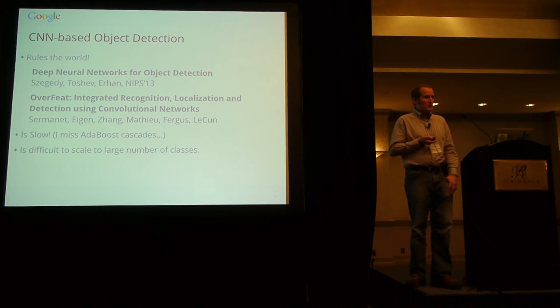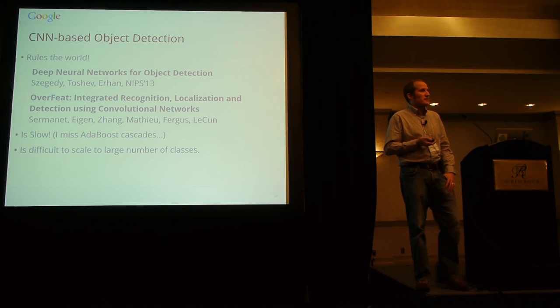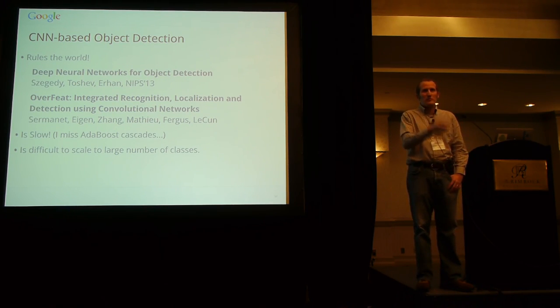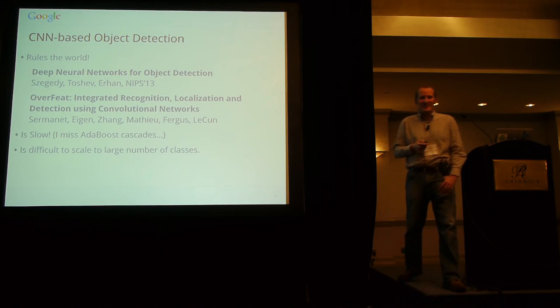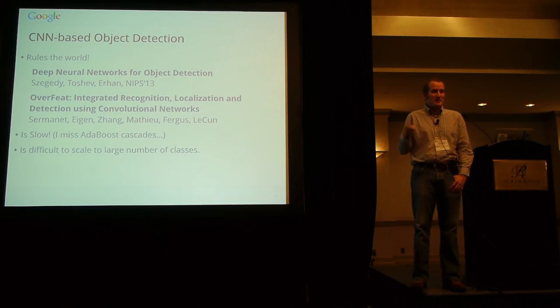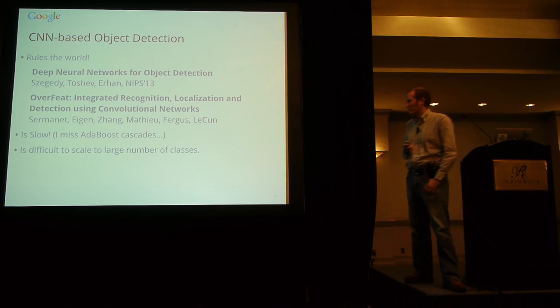It's also very difficult to scale them to a large number of detected classes. Very often what you end up with is something that has to be trained for every single class. Because that's easy with Haar cascades? No, it's not. Okay, I'll give you that. Scaling to a large number of classes is a problem in general. I won't make any claim otherwise.